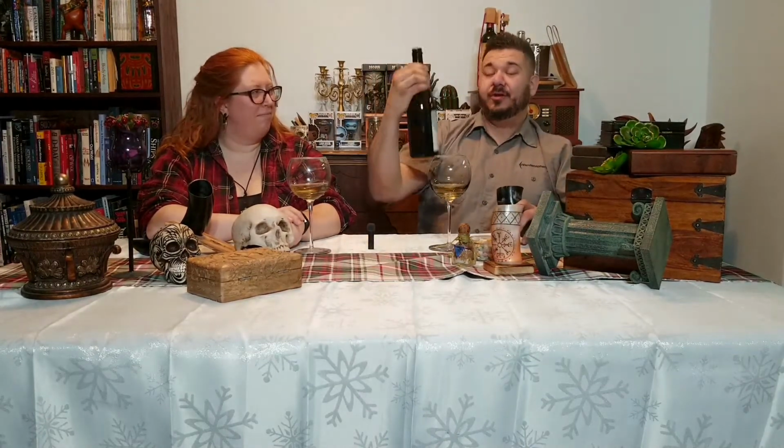What percentage is this? Actually not sure. Let's take a look here. And also, we got to do it through the official mead drinking vessel as well. Again, thank you to our friend Ragnar the Trader who made these. These are amazing. Get a horn, check him out. We can provide a link to his Etsy shop below. And oh, by the way, this is 12%.